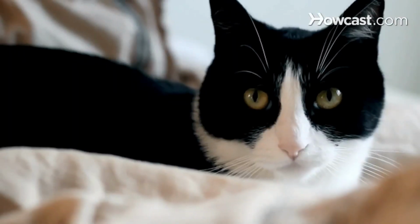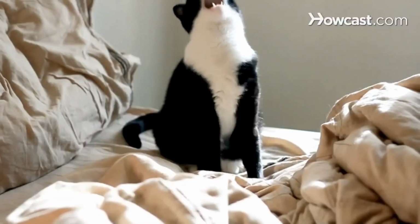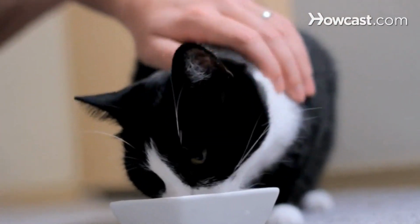Step 2. Get your cat's attention. Then move the treat around the cat in such a way that you encourage the desired behavior. This could be, for example, sitting on its haunches. Step 3. Give the cat the treat as you offer praise and then pet it.